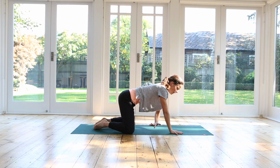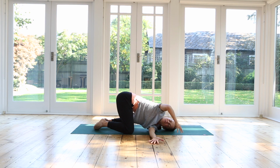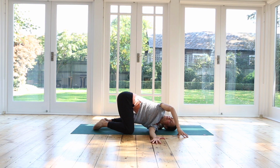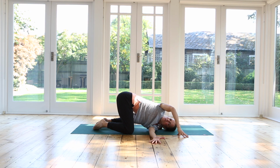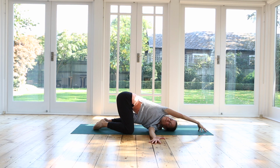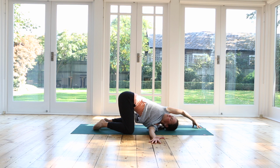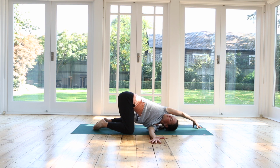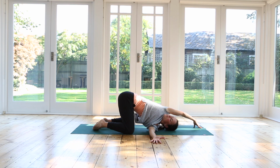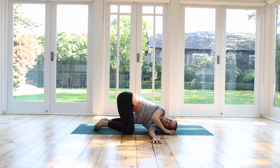Thread the needle with your left arm, stretching out those shoulders. If you've been sitting or you've been maybe rushing or carrying heavy things, really lovely stretch for those shoulders. You can walk your top hand, your right hand forwards, and maybe a little bit back behind you. One more breath in here. And one more exhale. Bringing your right hand back in front of you.